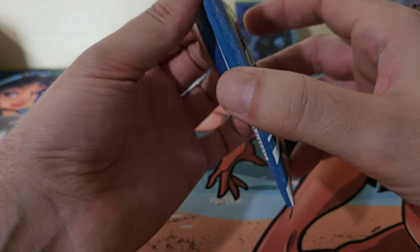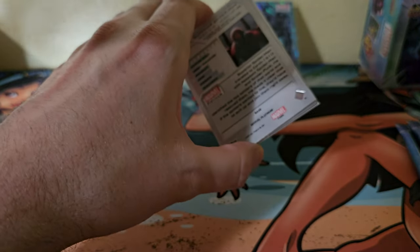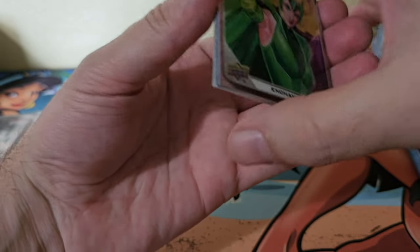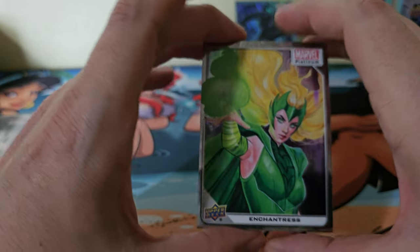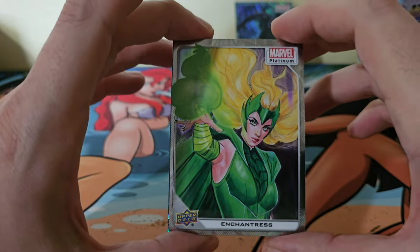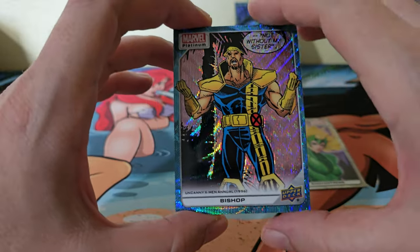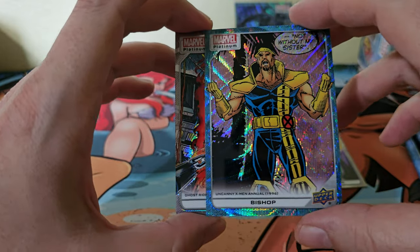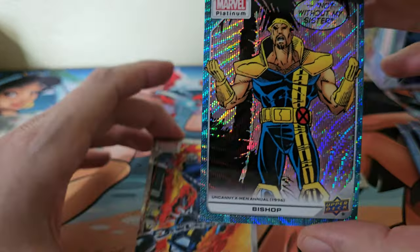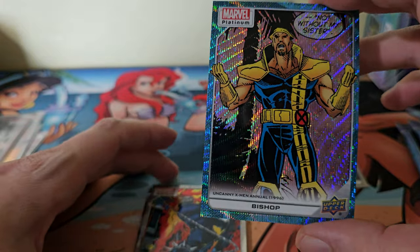And we got pack number 2. See Superior Spider-Man in the back, so that's pretty cool. Oh wow. Enchantress. Wow. Wow. Oh my gosh, what a cool looking card. What? Bishop. What's he saying up here? Not without my sister.